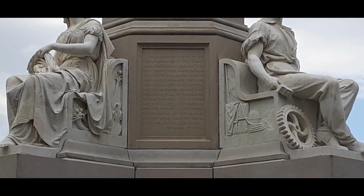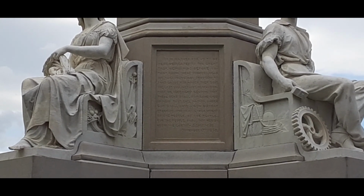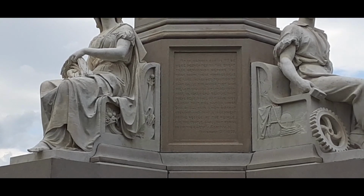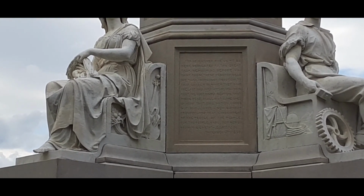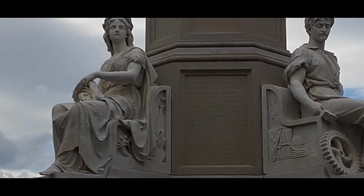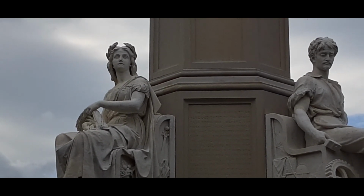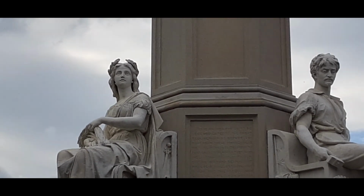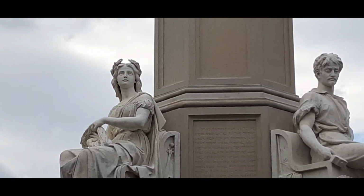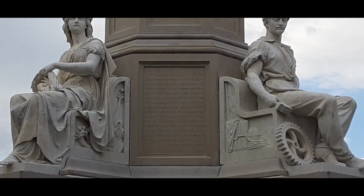It is rather for us to be here dedicated to the great task remaining before us, that from these honored dead we take increased devotion to that cause for which they gave the last full measure of devotion, that we here highly resolve that these dead shall not have died in vain, that this nation under God shall have a new birth of freedom, and the government of the people, by the people, for the people, shall not perish from the earth. Abraham Lincoln, November 19th, 1863.